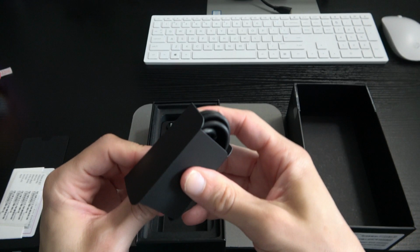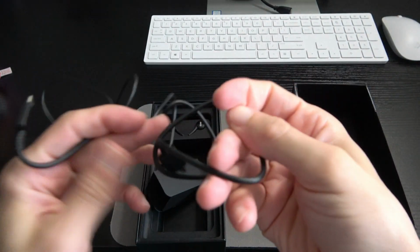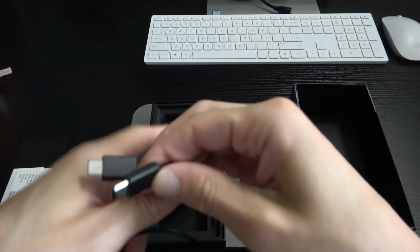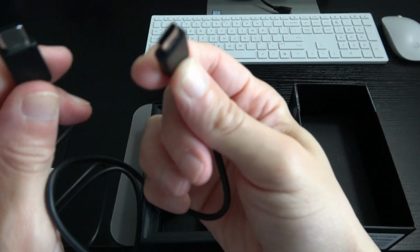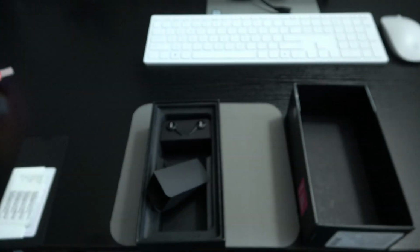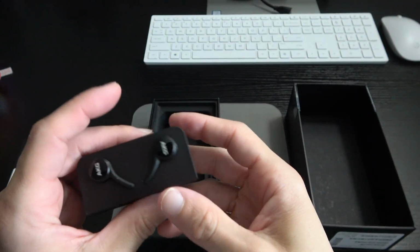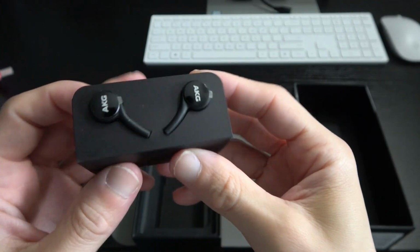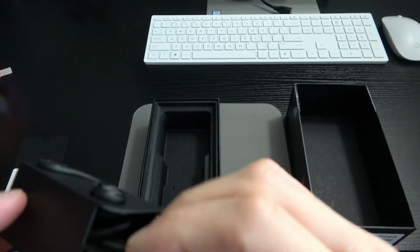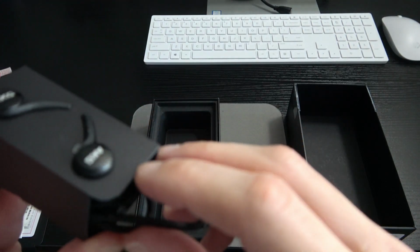Okay, here is our Type-C cable for charging, and it's not USB-A to USB-C, it's Type-C to Type-C. All right, so cool. And then we've got some AKG tuned earbuds. Is that cable braided? No, it's not. Is it braided? Yeah, I think that is a braided cable.